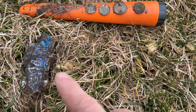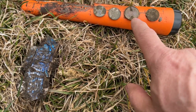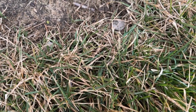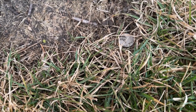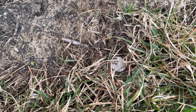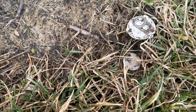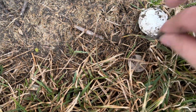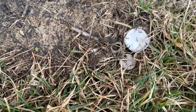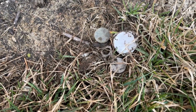Okay, here are the first 5 targets. Big old piece of can slaw, stinking zinkin, nickel, 2 dimes. I'm going to show you this because in a target-rich environment, you're going to find more than your fair share of this. And there it is, a surface find, quarter. And that was number 10 for today, along with pulling these out of my pocket, the foil drink cap, the pull tab, the aluminum foil, and yet a second quarter, 6 through 10.